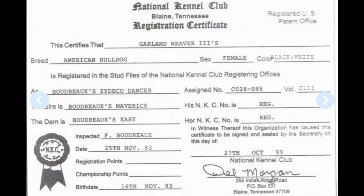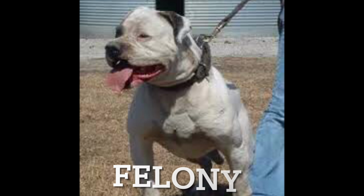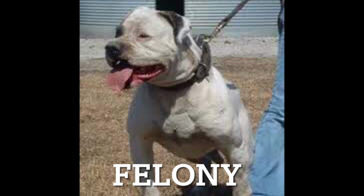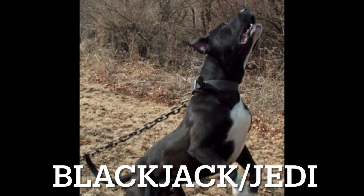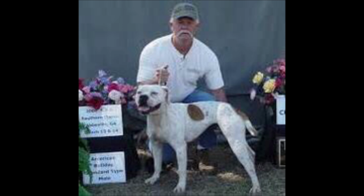We know that Ray Weaver purchased an American Pit Bull Terrier from Floyd Boudreaux and named her Zydeco Dancer. Zydeco Dancer was bred to an American Bulldog named Felony, owned by John Lichtart. The resulting male from that cross, Onyx, Weaver's Blackjack/Lichtart's Jedi, whichever you prefer to call it, became an initial stud dog for the black hybrid bloodline of the American Bulldog, later pushed forward by Don Matthews of Hartwell, Georgia.